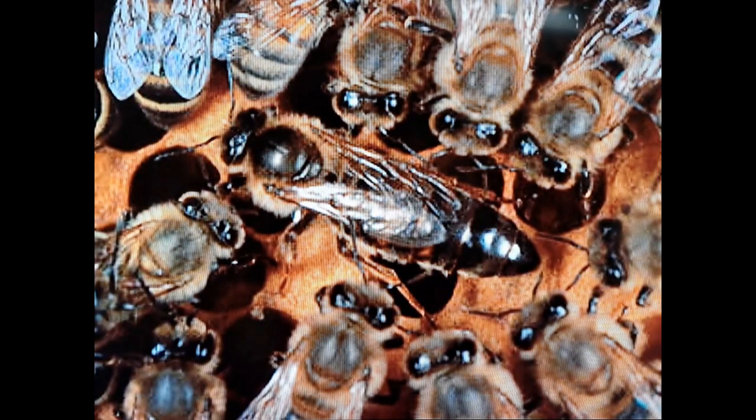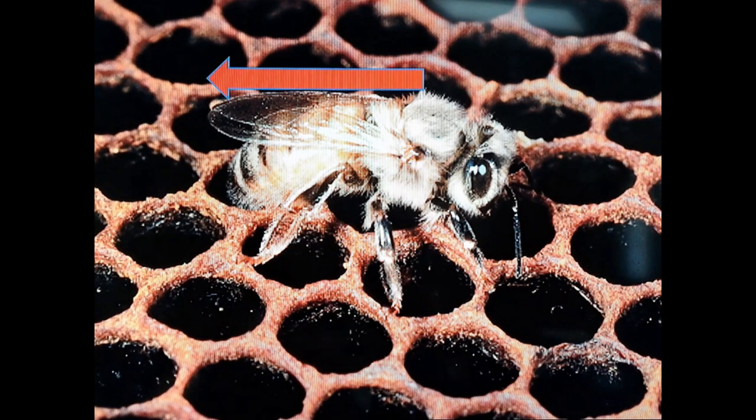Now, what's the difference between the worker and the queen bee? Well, one of the things you can look at is the length of the queen bee's wings to her abdomen. You'll typically have 3 to 4 segments of her abdomen beyond her wings. Whereas on a worker bee, the wings will cover most of the abdomen, sometimes all of it.